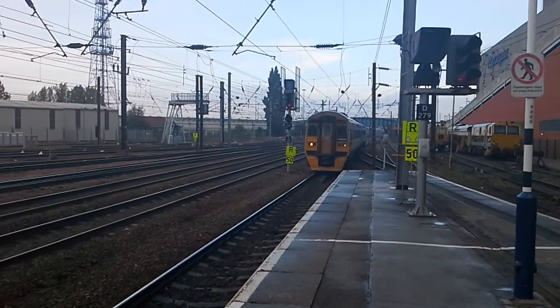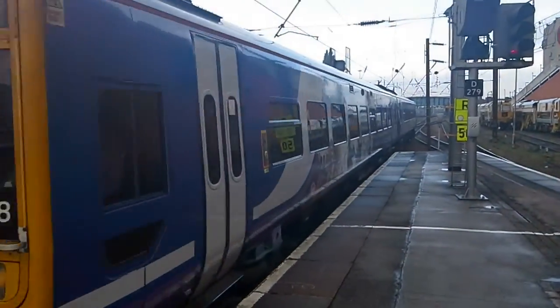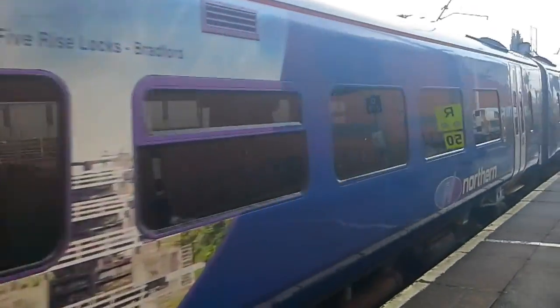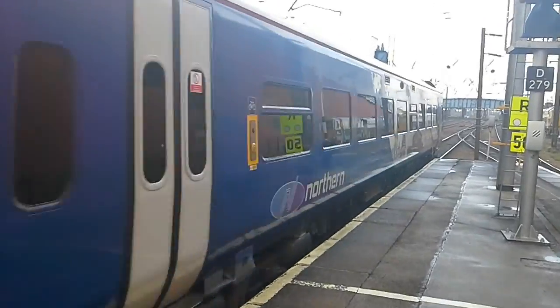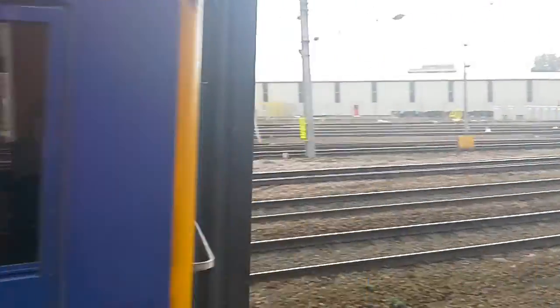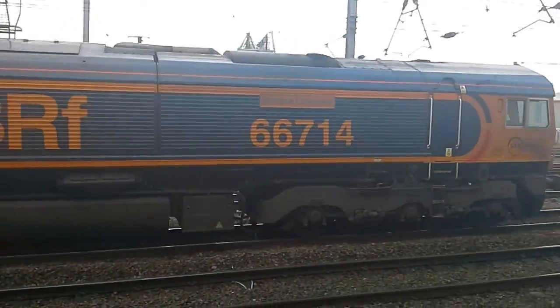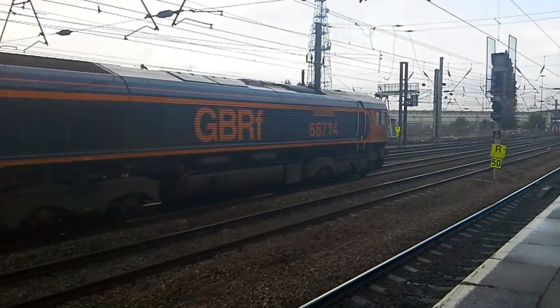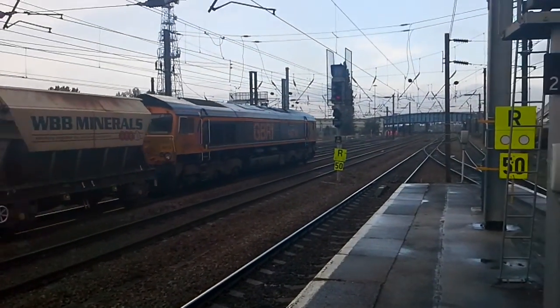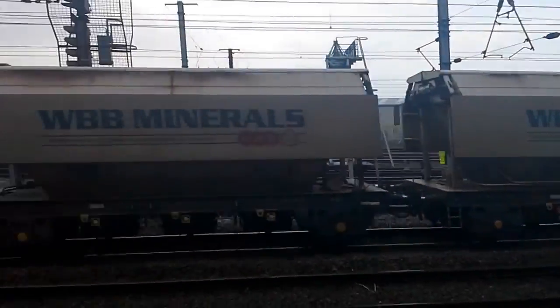The service bound for Sheffield. I can also hear that 66 firing up as well. There's the horn of the 66. Chroma lifeboat 66714, for the WBB minerals train.